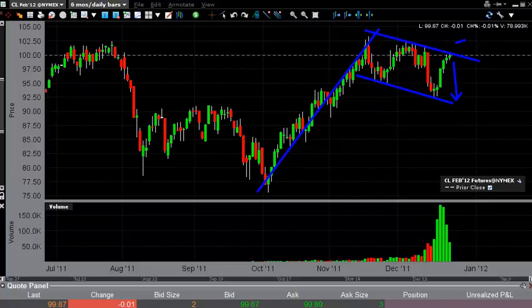With that in mind, that would be very bearish for a lot of other markets once we get towards the top, but would be extremely bullish for oil in the short term. The more likely scenario, though, is that this was a bounce and we will see continued pressure as we drift slightly lower.